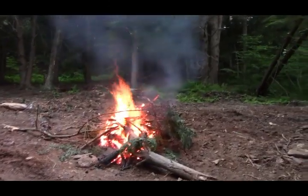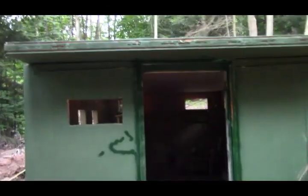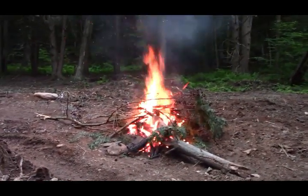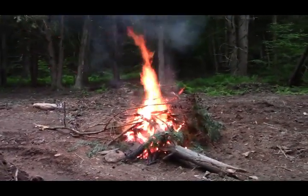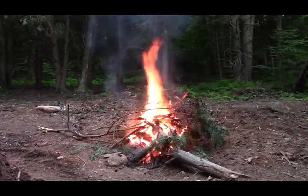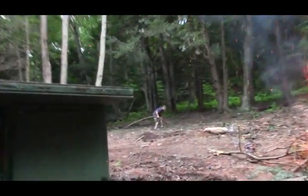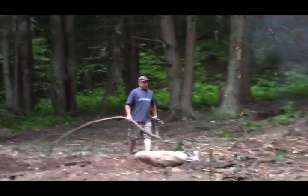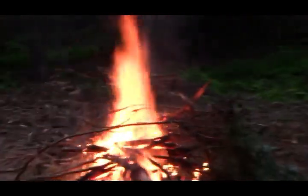Now that all the work is done, the ceremonial pyre of the debris. Mike's still collecting wood. Fire! Fire! We have made fire! We made big fire.